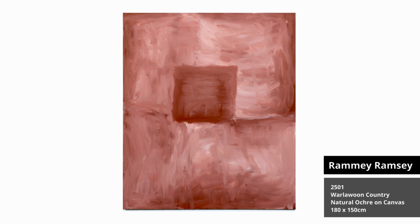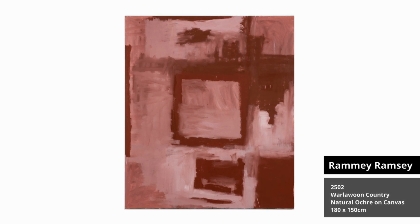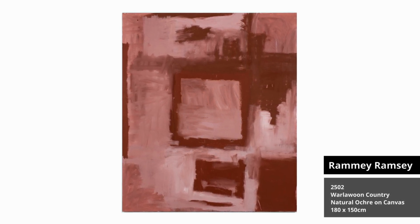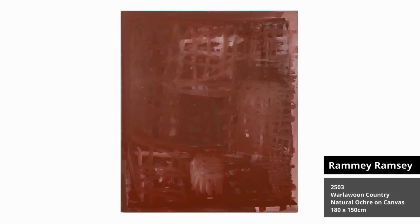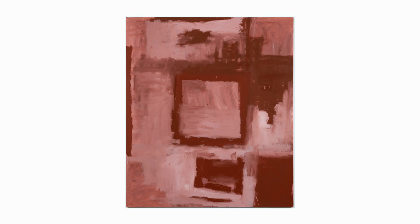The paintings here are by Rammey Ramsey, a wonderful senior artist from Warmun. I met Rammey more than 10 years ago in Kununurra, where he was working with Girrawin Arts, a group of artists that all worked together in this house overlooking an enormous red rock. I'll never forget that. These paintings are all about Warmun, which is Rammey's country, and it looks like a very abstract painting, but to him he's deeply embedded in his own country and his sacred sites at Warmun.